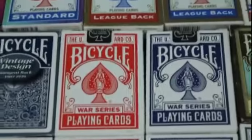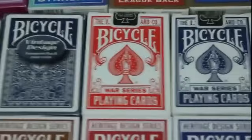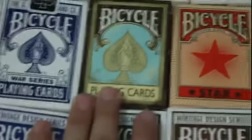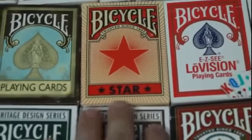The War Series, big guns, and I'm just touching cards over here. I can't see my hand. Alright, the War Series, red and blue. This is the teal vintage deck. I forget what it's called. Dirty Faded, I guess technically.